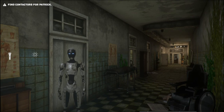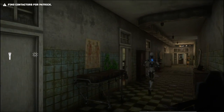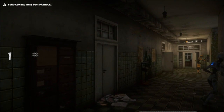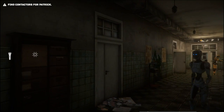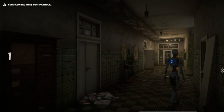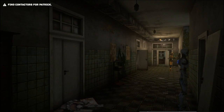In the last episode, what did I do? I guess I basically just explored this place and talked to some people, and I said I'd help Patrick out with his problem with the lighting or something. But anyway, I found a flashlight so I can go into the dark room over here. Just gotta move this over here and head in here. I need to find some contactors here. Yes, that is what we're doing.